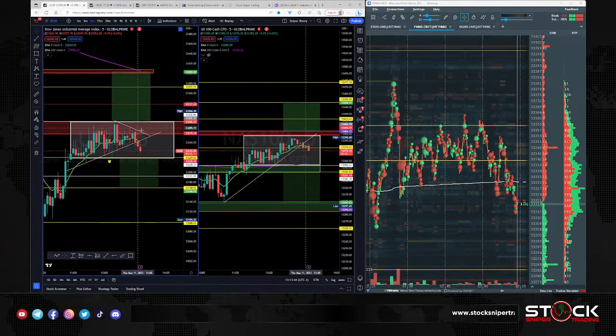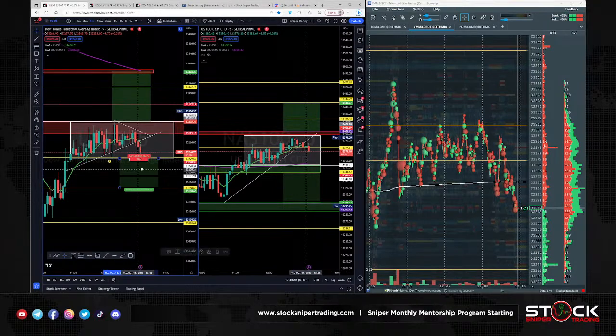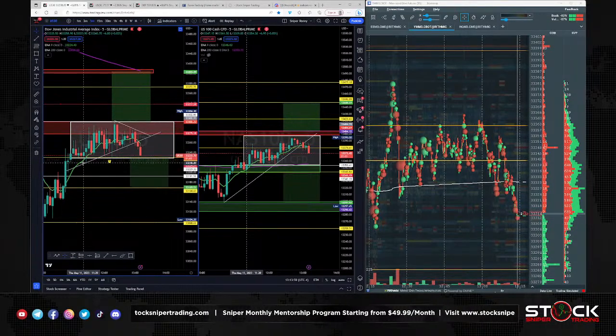We broke this pennant formation that was happening inside this consolidated zone. Okay, so it's pushing down. So I went NASDAQ breaking down now. So let's take a look if we can officially break this level and break below this low, 33,220.